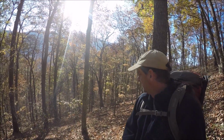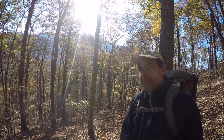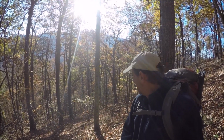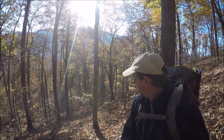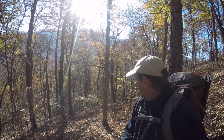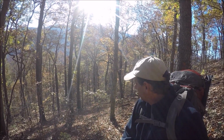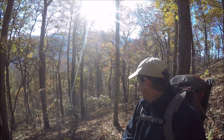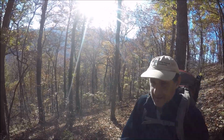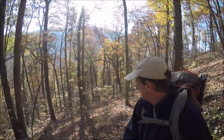Well, this is cool. It's too far away to see on a GoPro, I know, but there's a bear right down there. First one I've seen in a while. Not cold enough yet for them to have started hibernating, that's for sure. Unexpected surprise this morning.